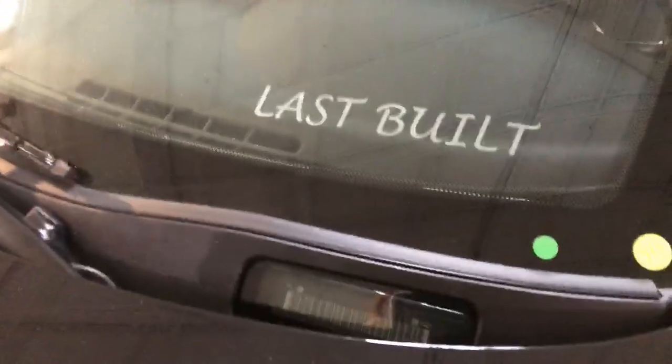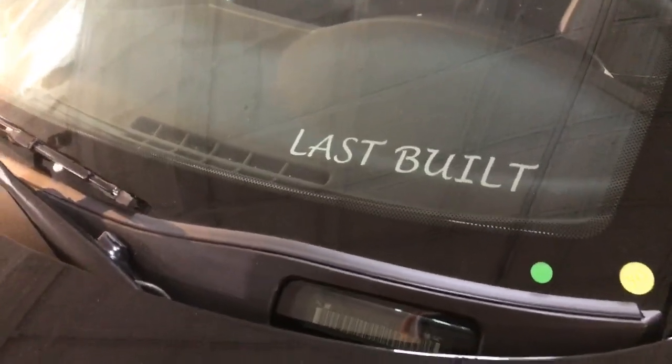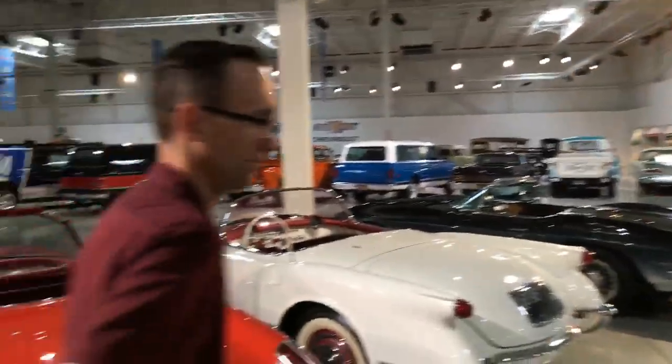David Wallace says the 442 name is from the 4-barrel carburetor, 4-speed manual transmission, and dual exhausts. Oh, we had it completely wrong. Enough in doubt, just make it up, right?